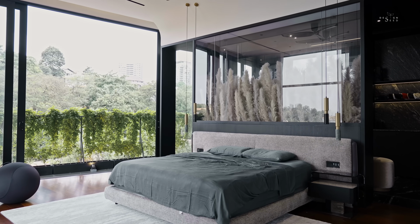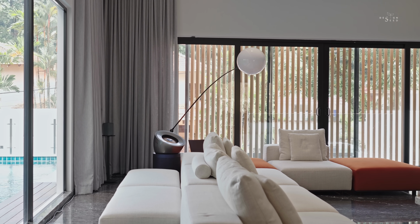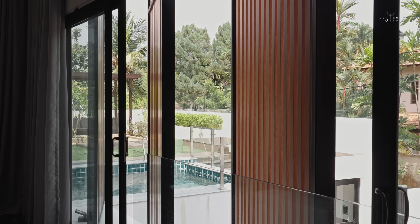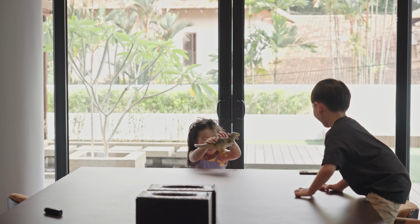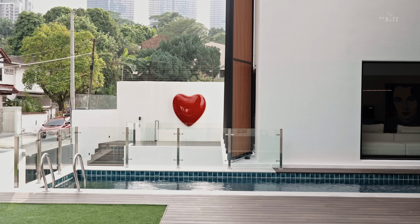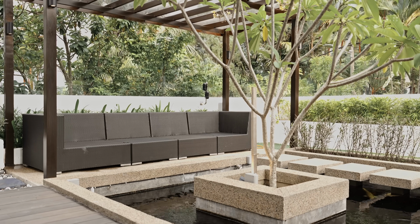This home is a celebration of individuality and thoughtful design where every choice is intentional. With clients who valued practicality, the focus was on investing in quality materials and statement details in the right places, rather than filling every wall.